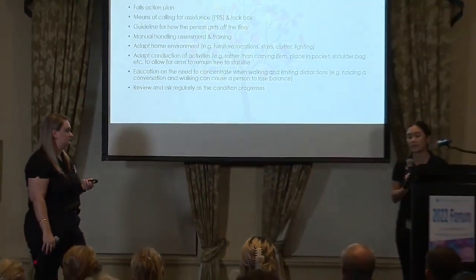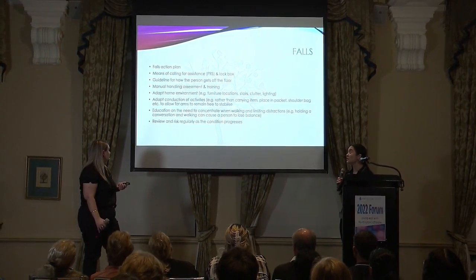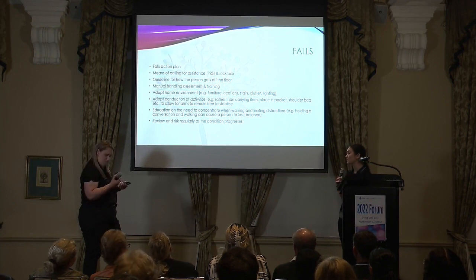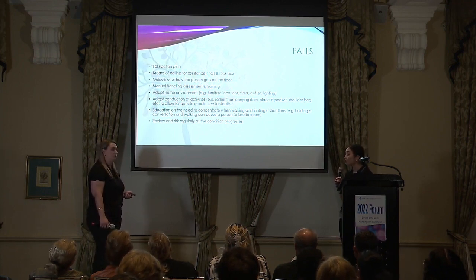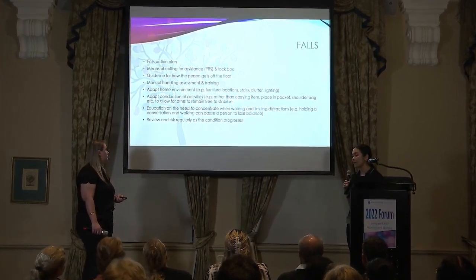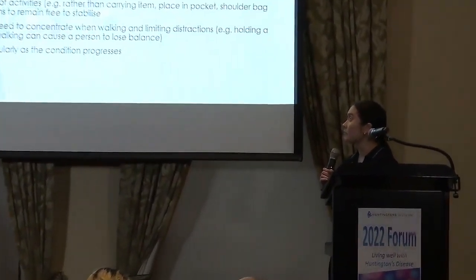All right, so in terms of falls, it's good to always have a falls action plan in place that all stakeholders are aware of, especially their supports. Having a means of calling for assistance, whether that be a personal response system, and having a lockbox on the outside so people can access the home in emergencies. Guidelines for how the person gets off the floor in those situations as well. Having a manual handling assessment and training, which often involves both the OT and the physiotherapist. Being able to adapt the home environment, such as the furniture location, stairs, clutter, and lighting.